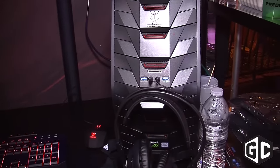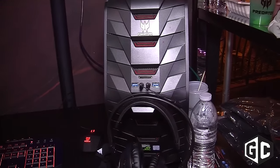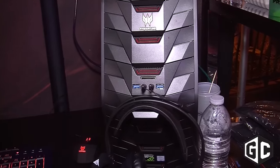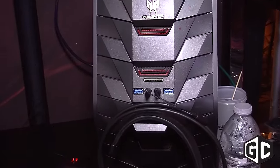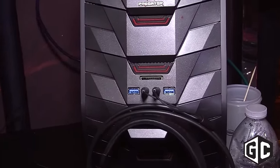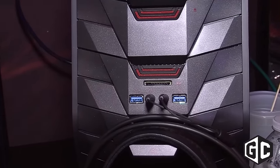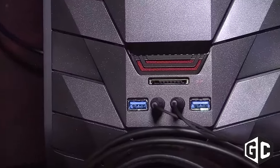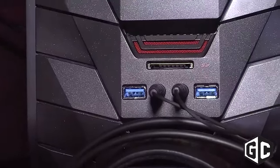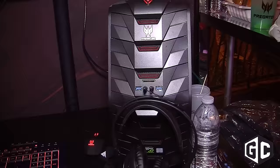This system's configured with the 6th generation Intel Core processors, i5 and i7. We have configurations with NVIDIA GeForce GTX 970 and 980. Some of the storage options are up to 2 terabytes. We have Blu-ray optical drives. We have SSD, including PCIe for blazing fast performance. And of course, the system supports up to 64 gigabytes of RAM. And that's DDR4, so again, very fast and low voltage.